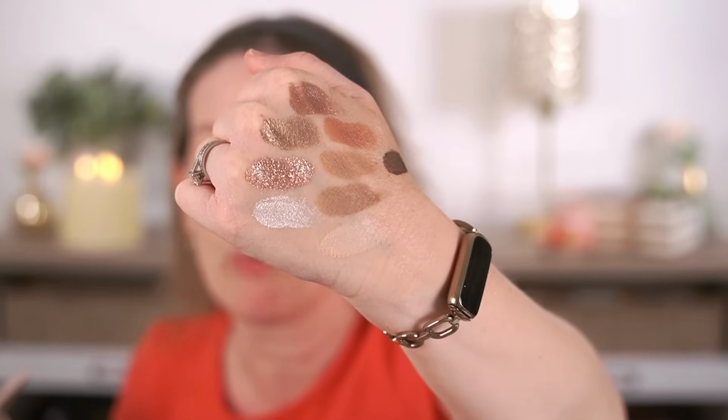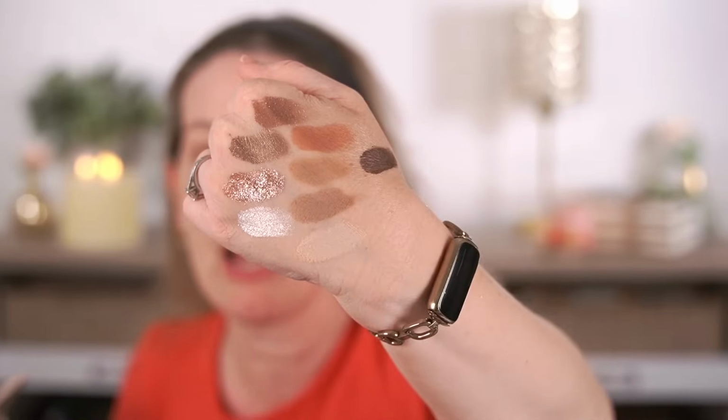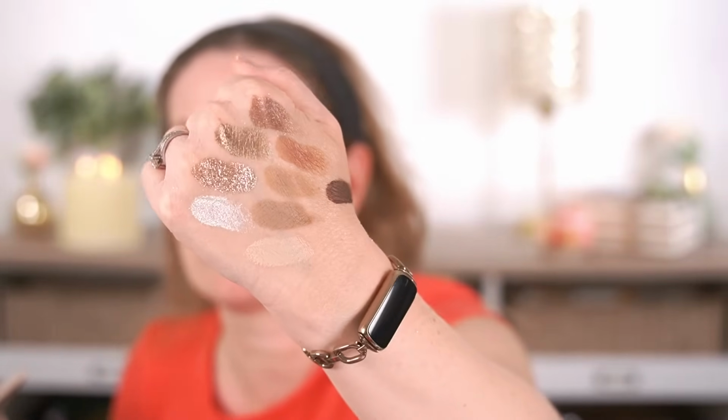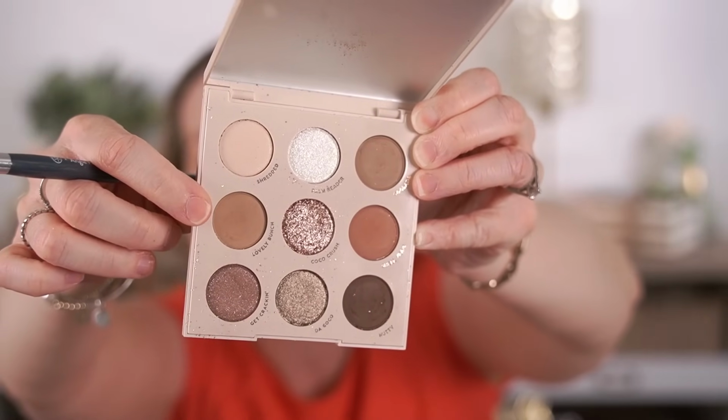And then here's everything swatched out. So you can see those really super reflective shimmer shades that it has. And then the mattes as well. They're just so pigmented and smooth. It's a great formula. So I'm going to start with the shade Lovely Bunch, which is this one right here.